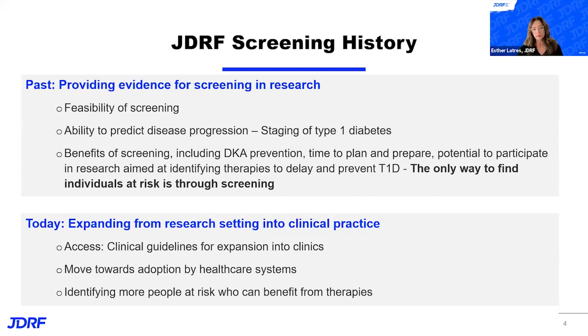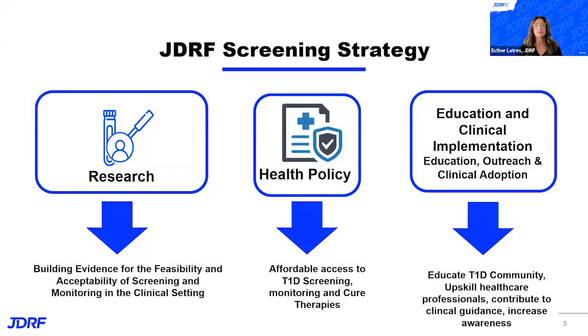And obviously there is one therapy now that's approved for stage 2, teplizumab. So again, we'll focus on the research pillar, but I just wanted to point out that the other two pillars of screening go hand in hand with it, which are health policy and the education and clinical implementation.